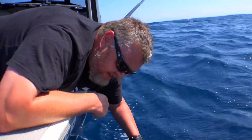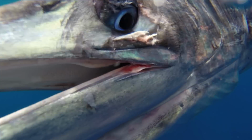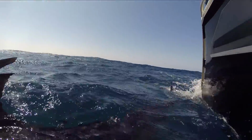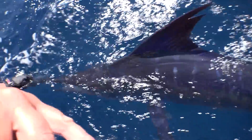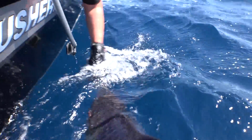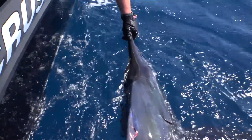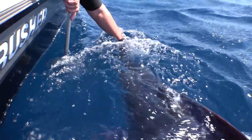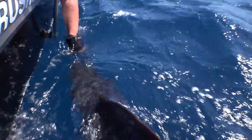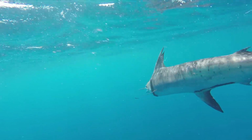Alright. Big girl, you ready? Come on. Do it for me. Come on. Come on. I've got her up. Gotta get her up. Come on, that's it. Okay. Come on, girl. Swim for me, big girl. Tail's still going. All right, ready? I'm gonna push over that way. Come on. Good job.